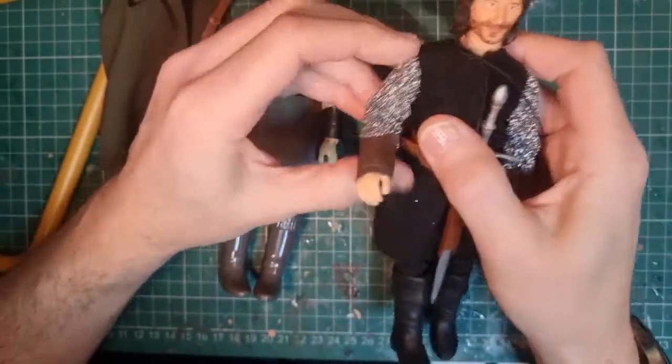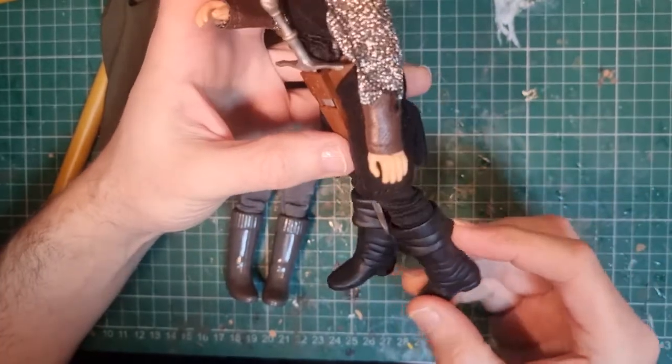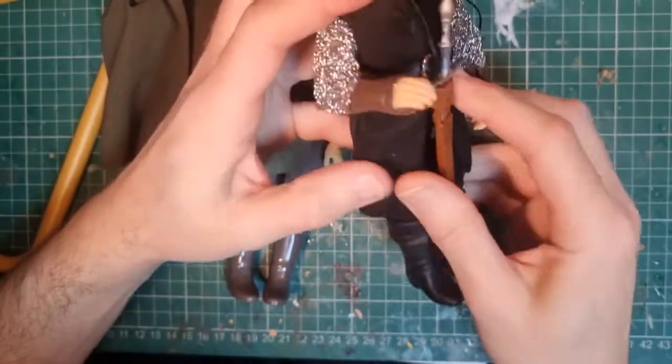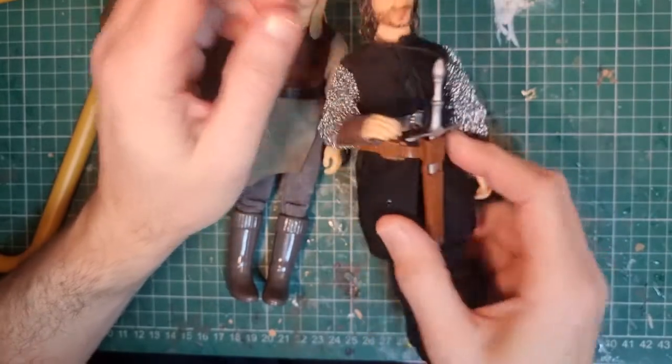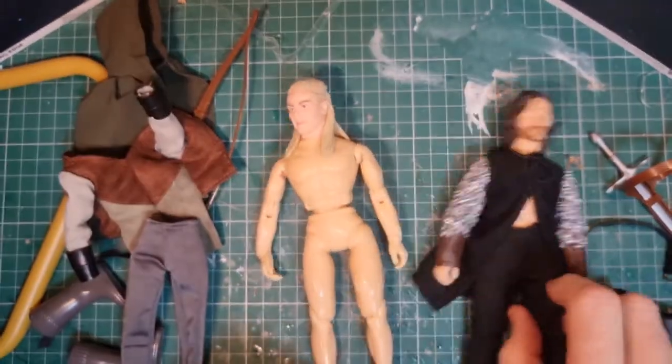Ooh, that's better. It feels like it's solid. I have to have a look. Good boots. I'm really impressed with these figures so far. Okay, let's get the uniforms off and have a look. Okay, so we'll look at Legolas first.